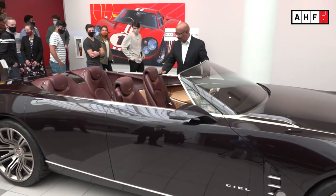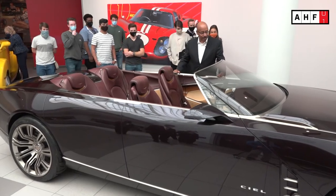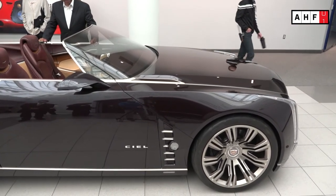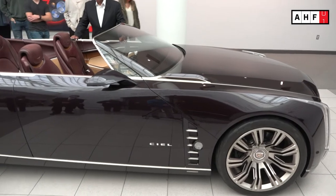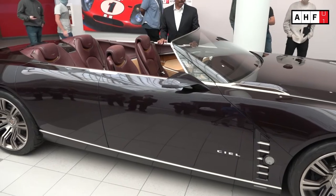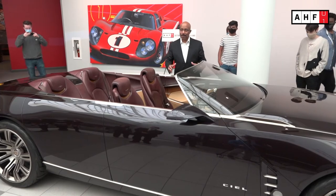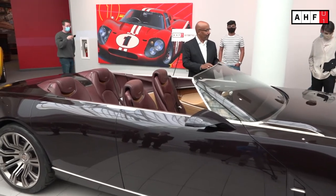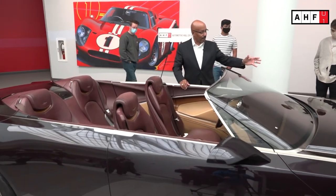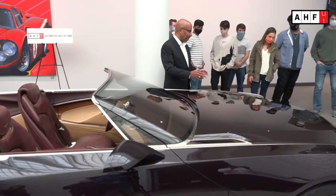This is the Cadillac Ciel. This is one of my absolute favorite concepts. You may have seen it in the Entourage movie. We did a series of Cadillac concepts to help build the brand and help people understand the design language. Meanwhile, we're in the studio working on the production cars that would take a few years to come out. The concept cars fill the void, making a very strong statement on the grill of the car, on the lamps, very bold, very Cadillac.